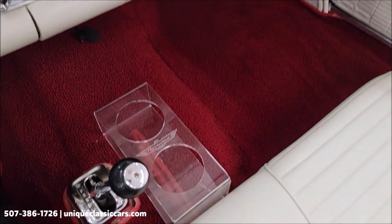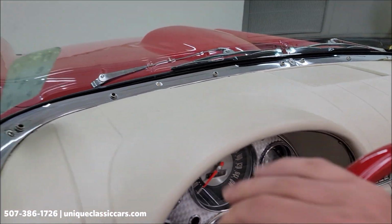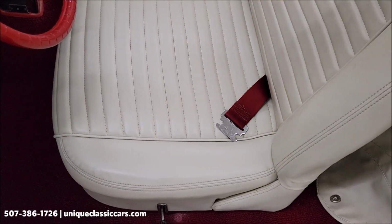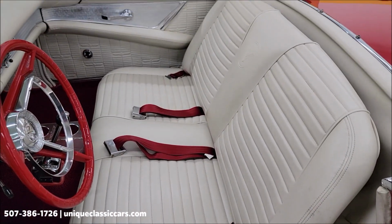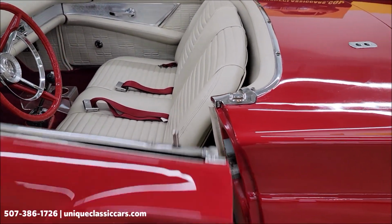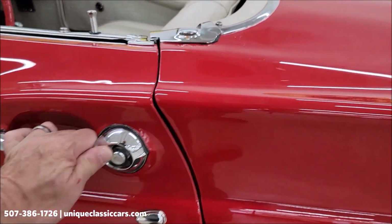Oh, Thunderbird acrylic cup holder added. And you can see seat belts and really no rips, tears, holes. There is not a soft top back there. That door closes. That's nice. Look at that.